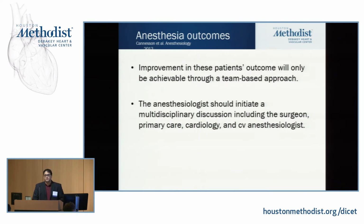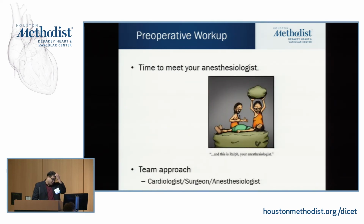And improvements in people's outcomes are only going to be achieved through a team approach and multidisciplinary discussions between the surgeon, your primary care docs, your cardiologist, and your CV anesthesiologist. So now I'm going to move up. So that's what you need to know about anesthesia. And now we're going to move on to what does anesthesia want to know about you?